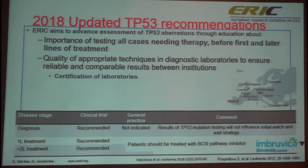And so it has been recommended as of 2018, you have to do a 17p deletion and a TP53 mutation test for each and every CLL patient up front, so as not to miss. Does this mean that you go ahead and treat? No. You just know that this is there. So once you need to treat, you're going to use some other weapons, not just the chemoimmunotherapy that you are used to. Maybe another form of immunotherapy or other form of targeted therapy.